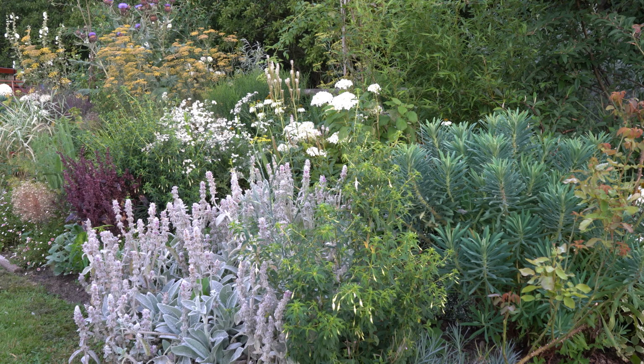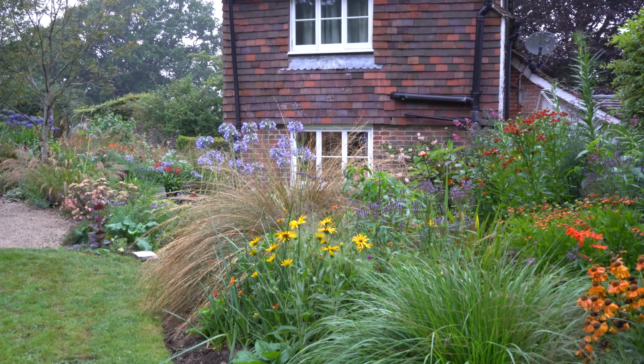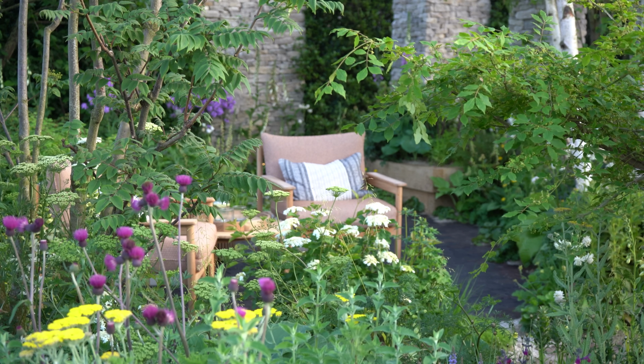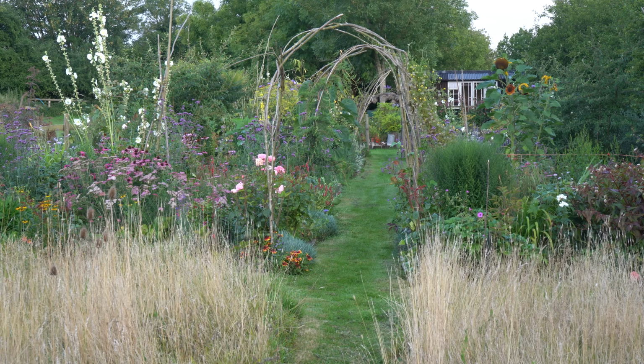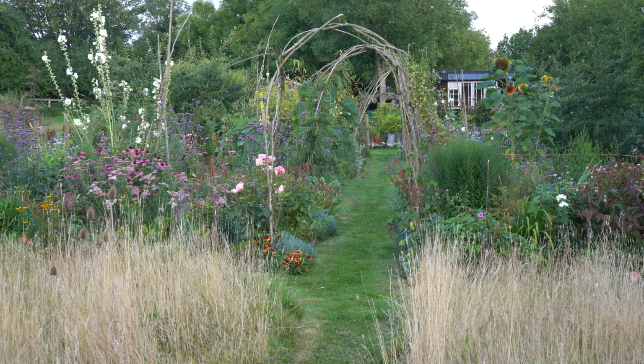So, cottage garden perennials. Well, perennials are low maintenance because they live in your garden for 3 years or more, and very often all you really have to do to them, apart from sometimes deadhead them to have more flowers, is to dig them up about every 3 or 4 years if they've grown into a great big clump. You divide the clump and then you replant it, which gives you plants for free.